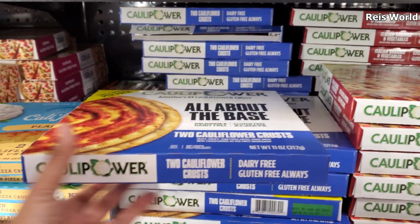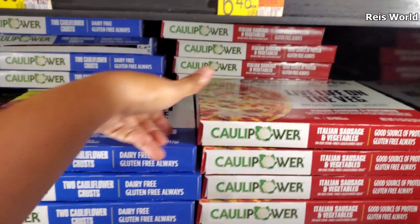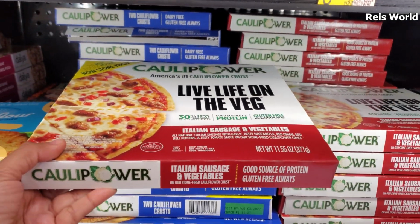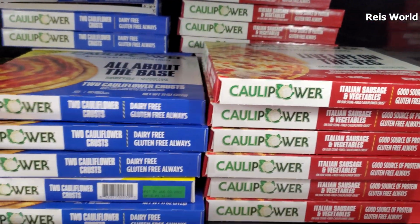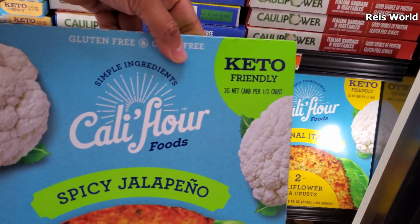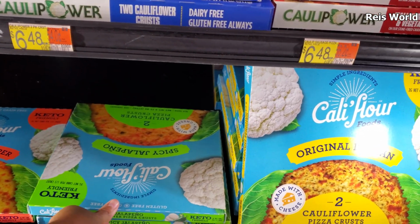And this one, all about the base. Dairy free, gluten free. There's many options to choose from. This one's going to be Italian sausage and vegetables. $6.48 for these two. And down here, this is cauliflower spicy jalapeno, $9.46.